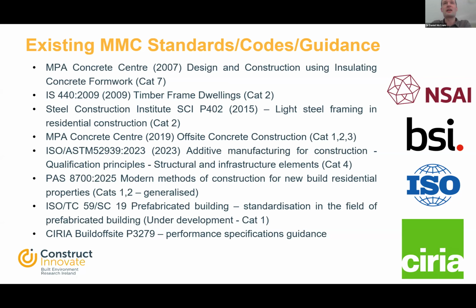IS 440 back in 2009, timber frame dwellings. This is category 2. As Martin mentioned, it's the only standard that we have. So if you construct your building to that standard, you don't need to go down through the agreement route that Martin has mentioned. So the ones that have the agreement certs must be doing something slightly different. What does that mean for timber frame construction? I don't have the numbers offhand, but I know that up to 2023, about 20-25% of all new build residential construction was timber frame. So that's what standardization does for you.